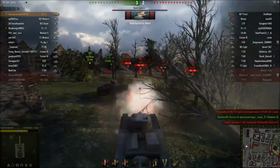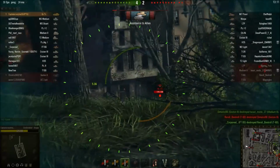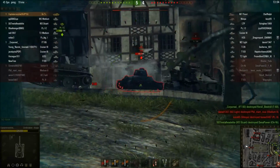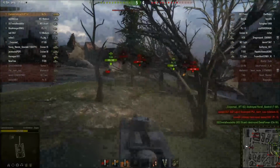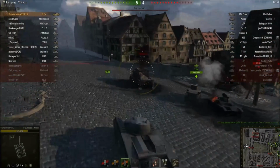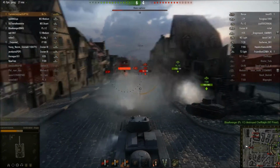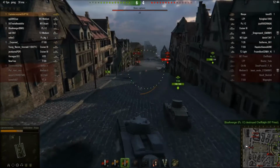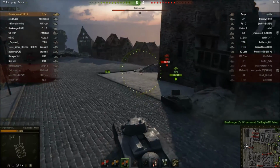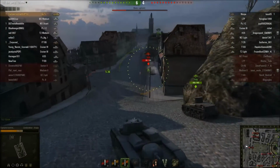Alright, H35. Well, that was fair enough damage. Alright. So, like you're seeing here, if you're top tier, and that's a big if, because I had to just throw out a lot of different battles just because I couldn't get one that I was top tier in until now. You can do okay firing HE at weakly armored targets.